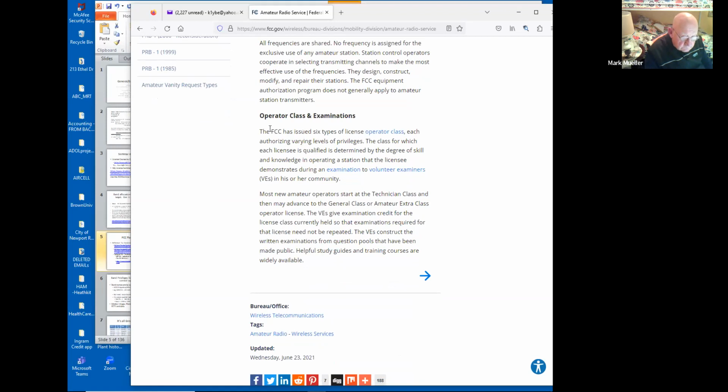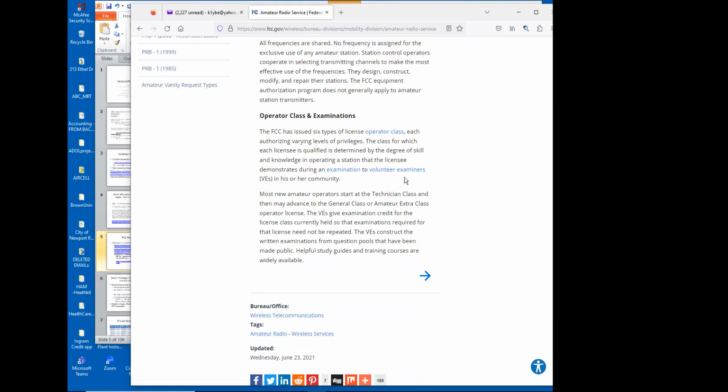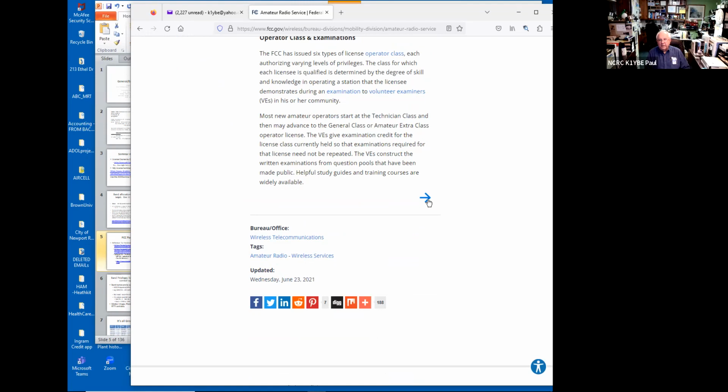Here's the thing on operator classes, volunteer examiner things, all those rules that are in the exam questions derive more or less from these pieces of information.